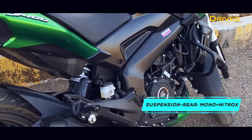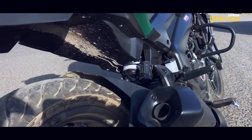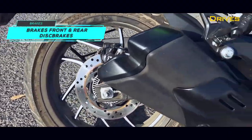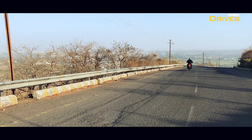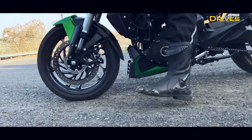At the rear, Bajaj have swapped out the stiff springs for a softer unit to make long rides more supple and comfortable. While the brakes are the same size as the KTM 390's, the Bajaj Dominar weighs 20 kilos more. This means in emergency braking situations, you might find yourself wishing for a little more bite from the motorcycle.